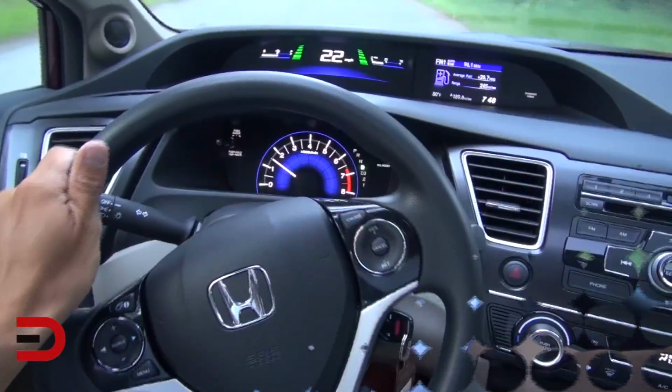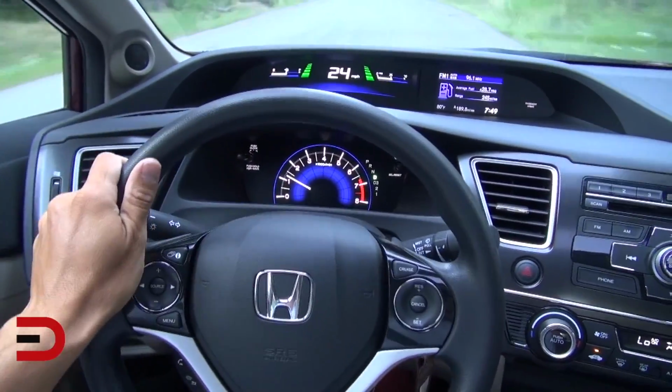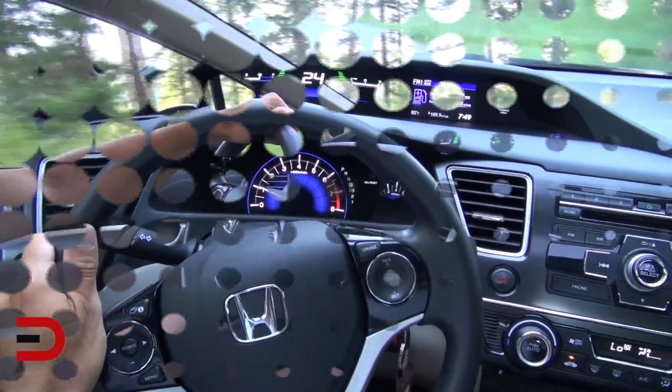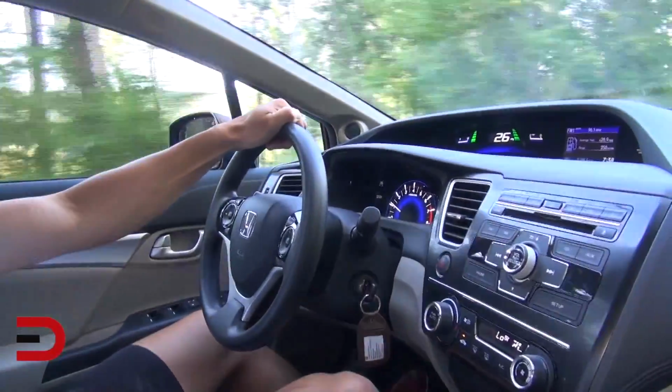I do like, though, how they've configured all the pertinent information right here along my eye line, but I feel like the tachometer is a little too prominent, especially since RPMs are of little interest to me in a compact vehicle that gets 140 horsepower. The rest is very simple and clear and easy to understand. In other words, not a lot of flash.